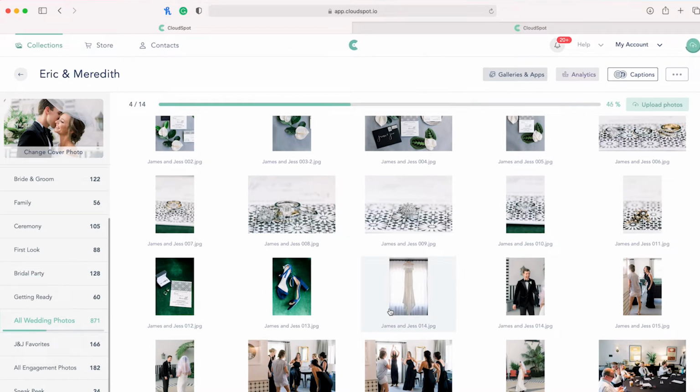So I don't have to choose, do I upload now or do I continue working in CloudSpot if I have more things to do? That's a huge win. That means I can keep working and I can upload behind the scenes and I can get the email ready to send them, or I can upload another gallery for someone else, or I can categorize the photos I already have uploaded. I think that's a huge win.